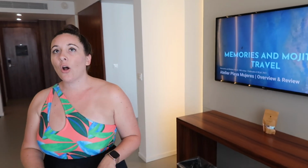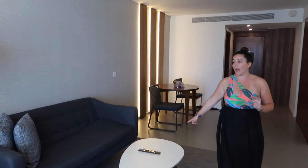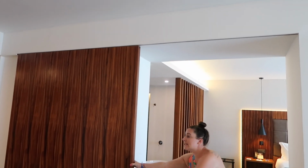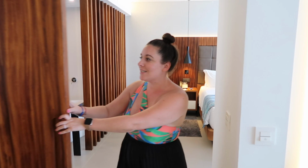And this room is about 850 square feet. It can hold 4 adults. This room does not have a pull-out couch. However, if you request it and you have 4 adults, you can get a room that would have a pull-out couch. The door is a sliding door, so if you do have those 4 adults, you can slide it if you're strong enough, and then you can kind of have two different sleeping spaces.